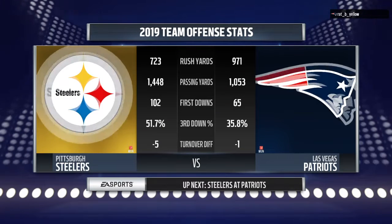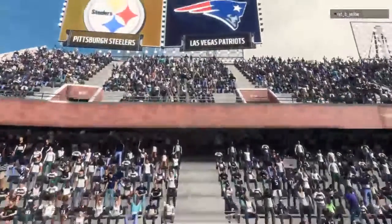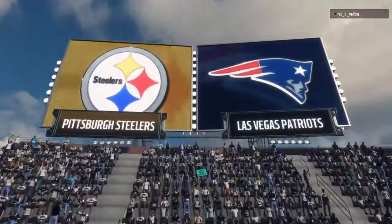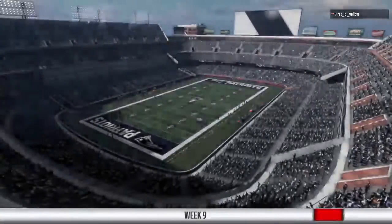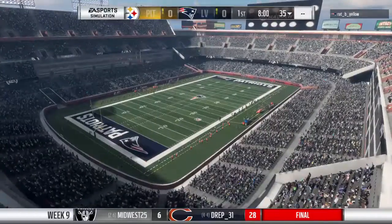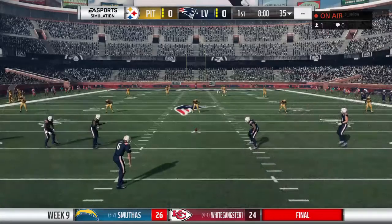Hello, everyone. I'm Larry Ridley, and this is the NFL on EA Sports. The Patriots have every intention of walking out of today's game with win number 4 on the season. It's the Steelers going up against the Patriots. All right, we appreciate it, Larry. It's our exclusive coverage of the National Football League on EA Sports.